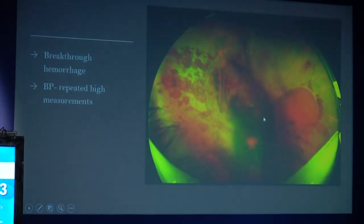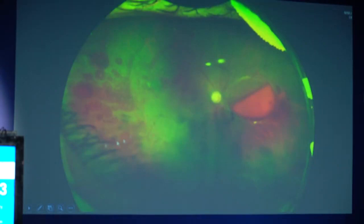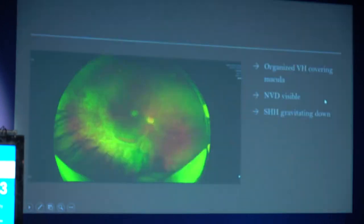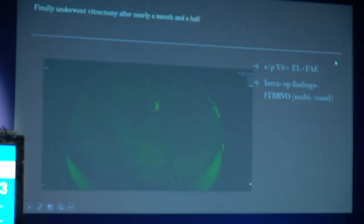She developed a breakthrough hemorrhage meanwhile, and we saw that her blood pressure was not getting controlled no matter what. Slowly the vitreous hemorrhage became more diffuse, and this nasal subhyaloid hemorrhage started settling down and trickling down, although this vitreous hemorrhage was looking like it is progressing. But it has broken through. So now at this point NVD is visible. So this was on the day of surgery.